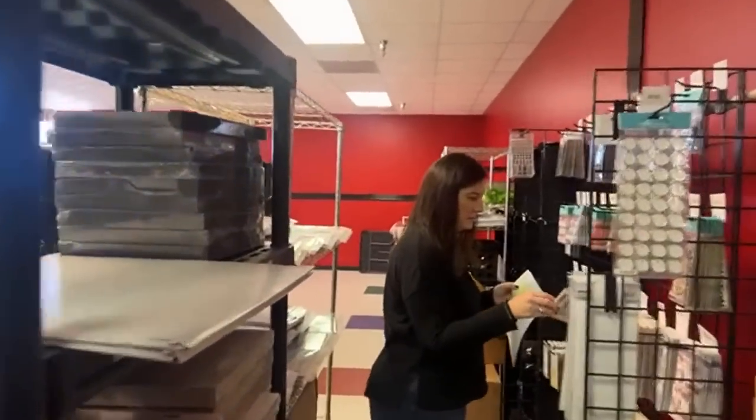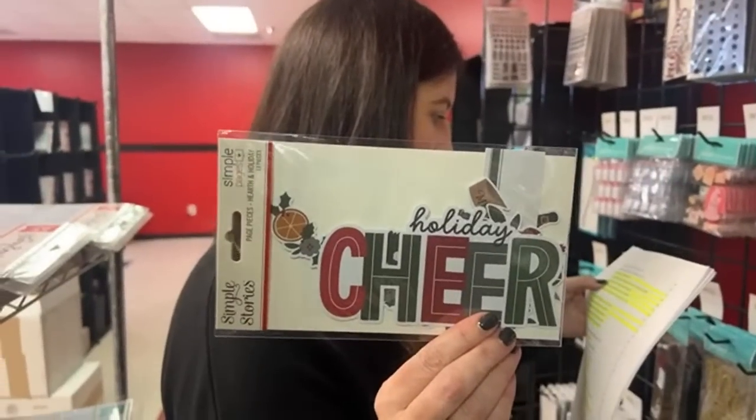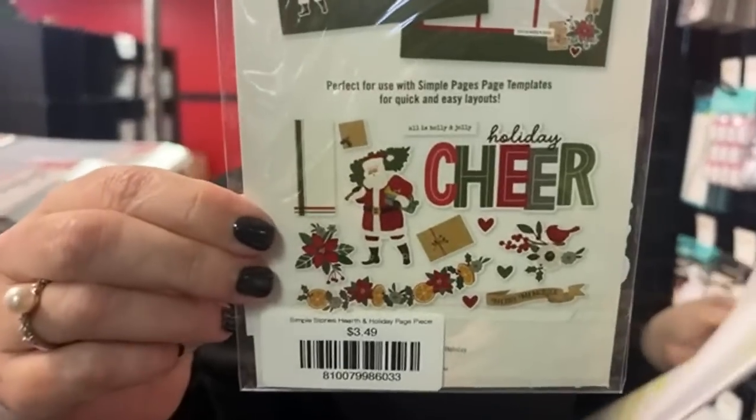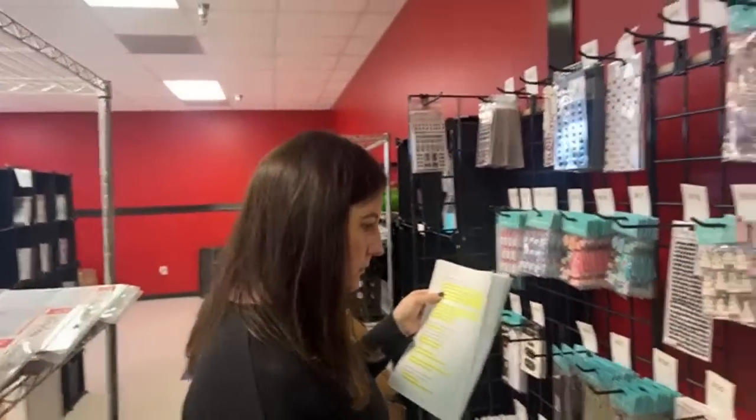The W brand. These are the W's. Simple Stories, Hearth and Holiday. Ooh, page pieces. Love this one. Show the back. Yeah, this is what comes in this one. These are perfect for folios. We keep saying it, but they are.